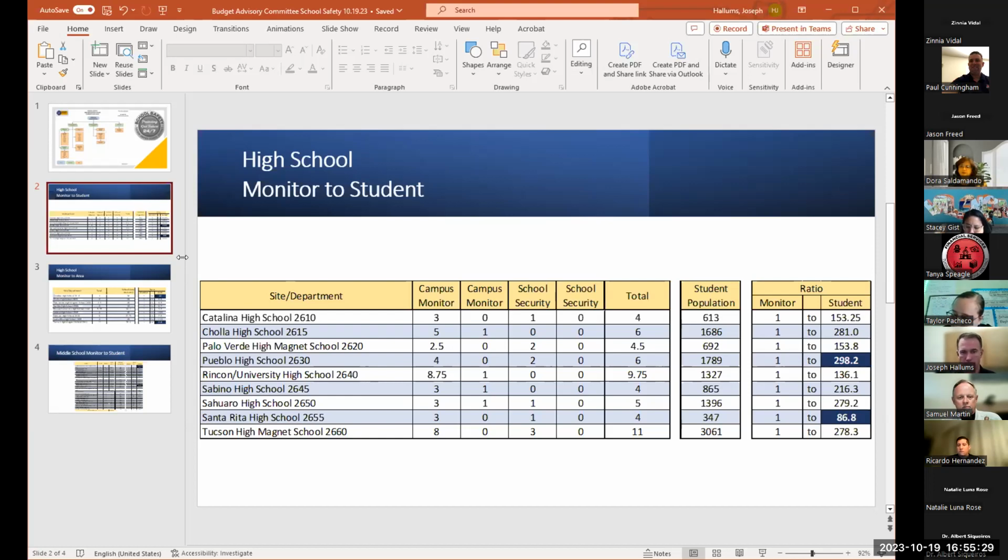And then we get taken away from our post when we're being called to get a student from when there's fights, then we have to assist the administrators at the time for searches. So sometimes there's nobody on the floor. Sometimes we get taken away from our position. So I do feel like we need more monitors.